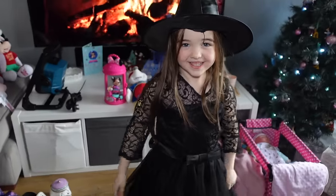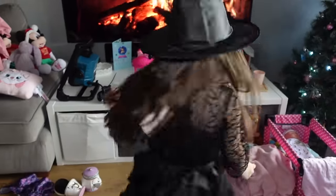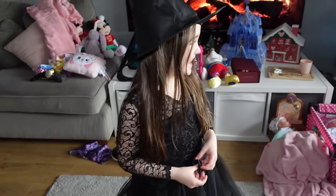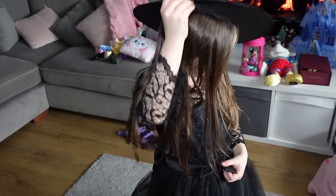So, Elphaba, can we have a verse of Defying Gravity? So, if you care to find me, come. Oh, you're shy, are you? Go on, look at me and do it. Go on. Come on. No, shy. Do it later. Oh, well, it's a perfect Elphaba dress.